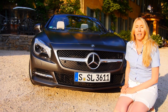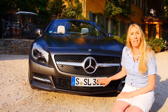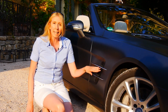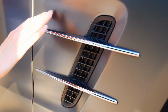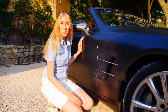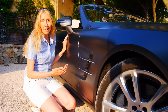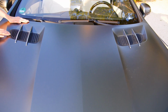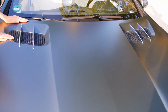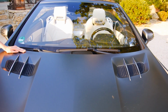The SL500 has the classic look of a Mercedes-Benz sports car with this upright radiator grille. What is very special is that there are quotes to the past on this model, like you can see here. Formerly, this was an air outtake for the drum brakes of the 300 SL. Nowadays, with the disc brakes, you don't need it anymore, but it's just another beautiful design element. The same goes for the bonnet. Just one of those air intakes here provides the air for the passenger compartment inside. The other one is just for show.